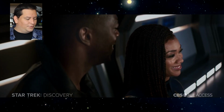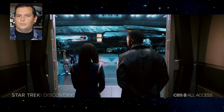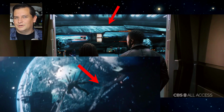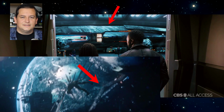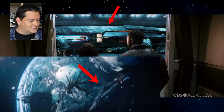While this is going on, there are quick scenes. But first, this shot in the shuttle bay. This is where I'm wondering, is this ship in the background the same one that we see in that debris field earlier? There's some similarities there. I don't know if that's Book's ship or something like that. I don't know what's going on here, but I feel like there's something similar between these two. Maybe I'm just making something out of nothing, but they do look like there's some similarities there.